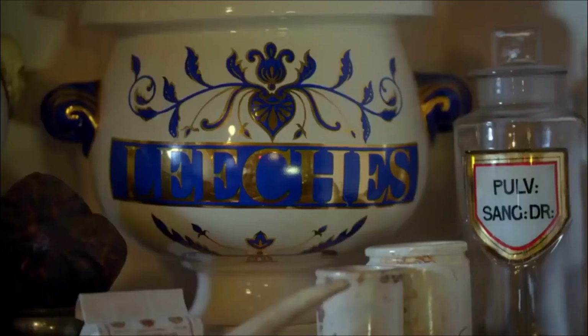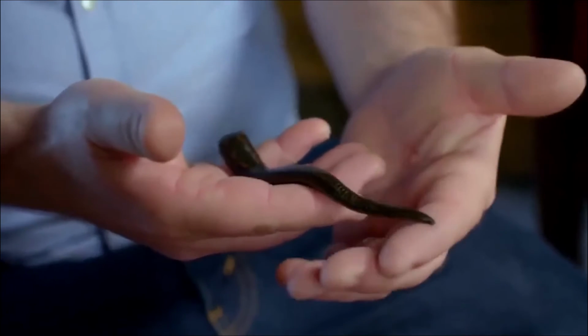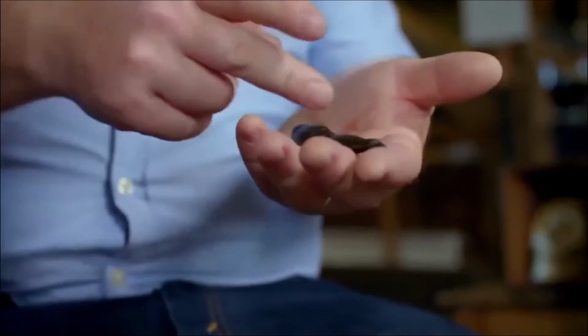For much of history, leeches were the method of choice to get rid of all the bad blood, royal or otherwise. This leech is a European medicinal leech. It has 3 jaws in a shape of a Y, and each jaw has about 125 teeth. And it actually saws its way in as opposed to a very sharp bite.